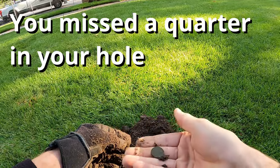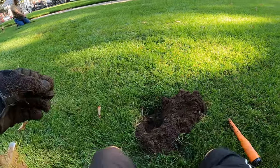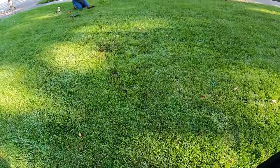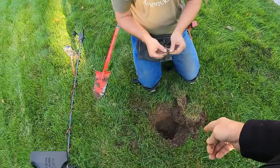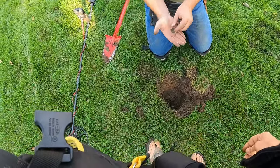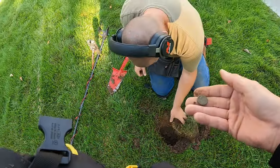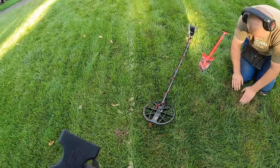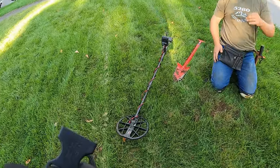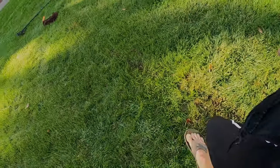A little older? A quarter in your home. No. Yeah. There was a quarter? Right here, the second one up. I missed a quarter in my own hole? So I just dug there? Yeah. It's a New York quarter, so it's not that old. It's colonial. I've got a modern penny. I'm having fun. That might have been the Grateful Dead button. Oh. Yeah, I thought, oh. That would make sense because it was coming in so high. Always check your holes. Check your holes.